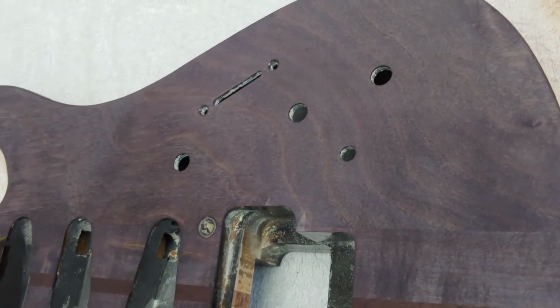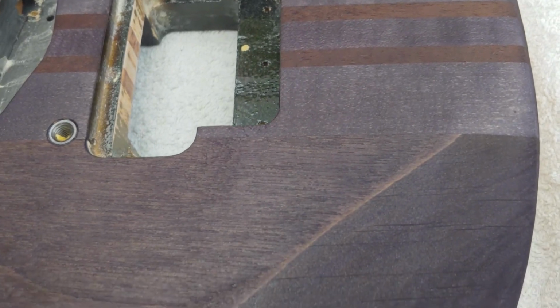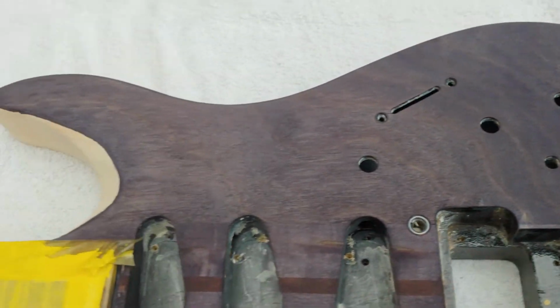you can see the maple has taken it differently to the veneer, and this outer end grain's absolutely swallowed it up. So now I'm going to have to sand all this back.